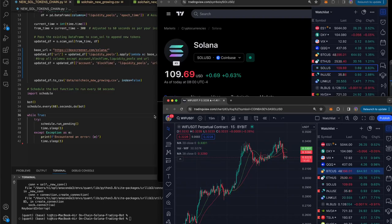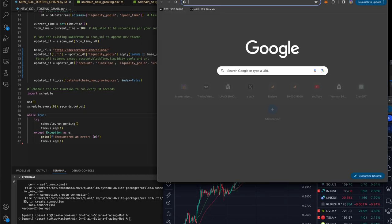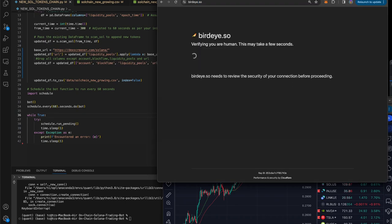Today, we've got a lot of good stuff we want to go ahead and build. I've got a bunch of backtests I want to build. I've got a couple bots I want to build. I want to work on our Solana scanner. Our Solana scanner is doing really well. It's scanning the blockchain for new tokens. And I actually want to just dive in there.